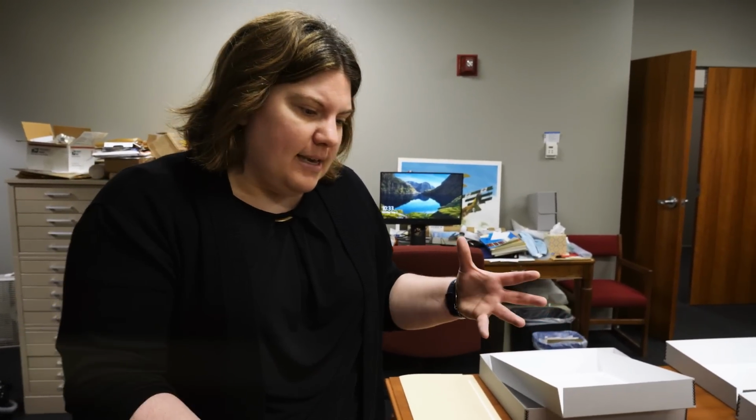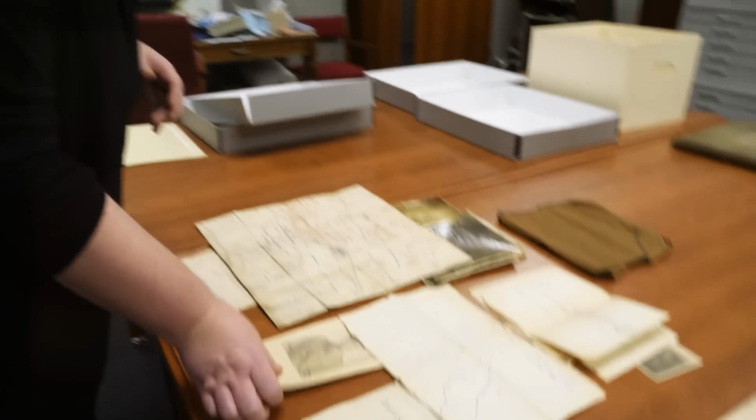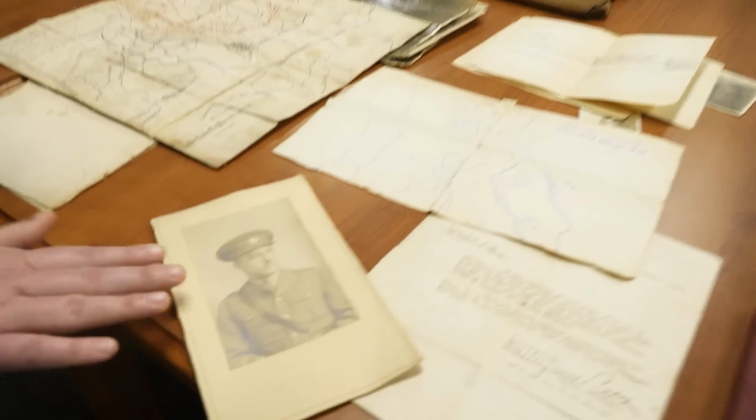Well, this next collection that we have from our archival holdings is from a Canadian Expeditionary Force soldier by the name of Clifford Powell Jones. And what we have here is a whole assortment of materials that he had collected and utilized, including a photograph of Mr. Jones himself.